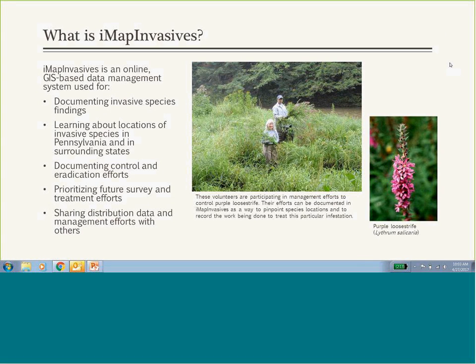Okay, and just in the photo here, we can see some folks that are pulling purple loosestrife as part of some land stewardship efforts. And that is an example of an effort that you could document in iMap as a management effort. So essentially, they're performing a treatment. They're hand pulling this invasive species. And that information can be documented to know where that species is at, the work that was being done, the people who were doing it, the date it was done on, any other related details that go with that effort that can all get logged into the iMapInvasives system.